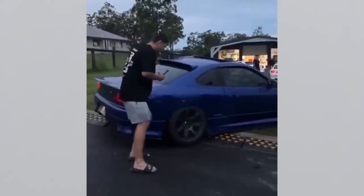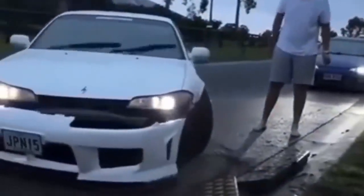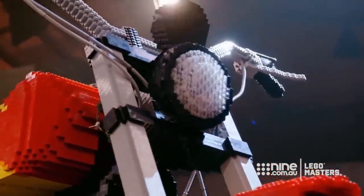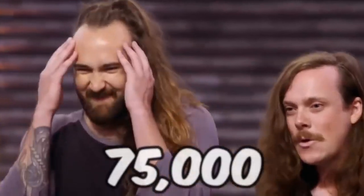She may be able to go 0 to 60 in 2.4 seconds, but this ultra-lowered car is defeated by the smallest of curbs. Nice. You gotta hand it to the Australians. They love their Lego. Get a load of the host's face when he realizes he's just demolished 75,000 bricks worth of prime wild hog. What have I done?